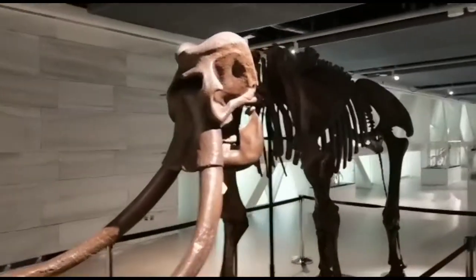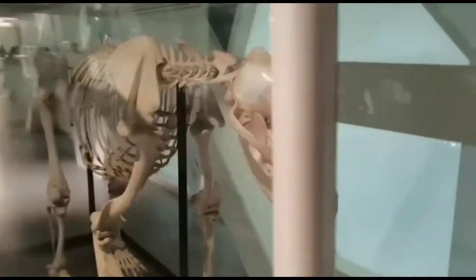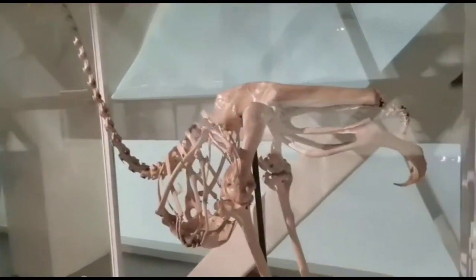And now we are at our last stop, our Earth. In here, we can see all the animals that roam the Earth, from the dinosaurs to other extinct animals. So let's check them out.